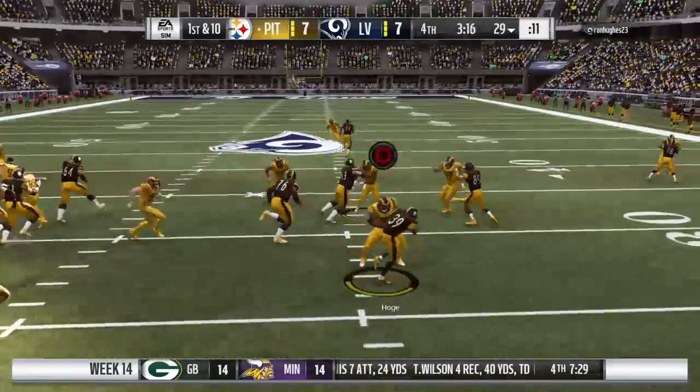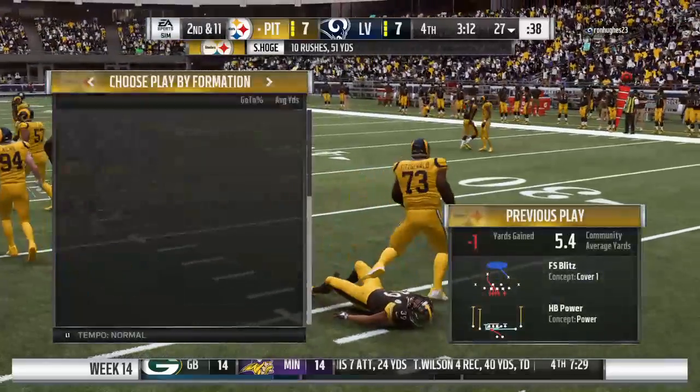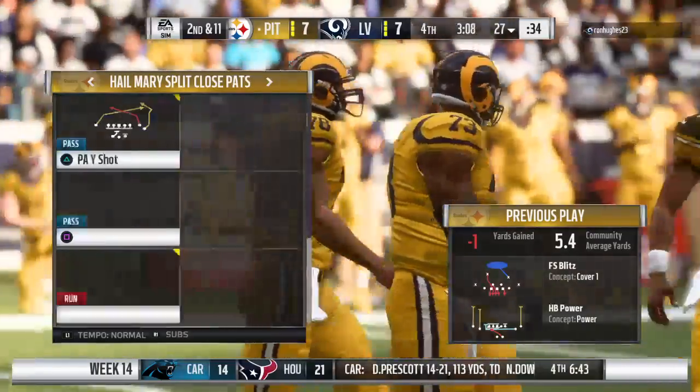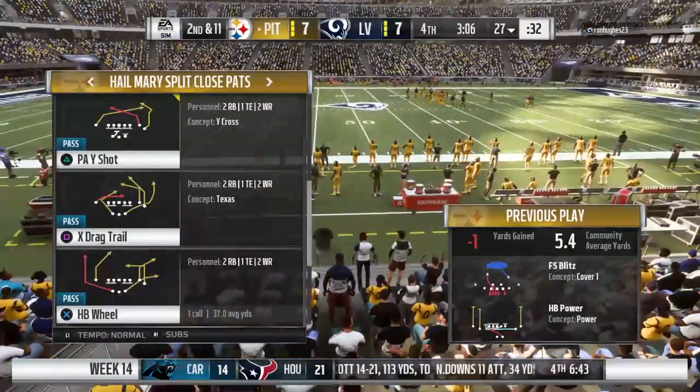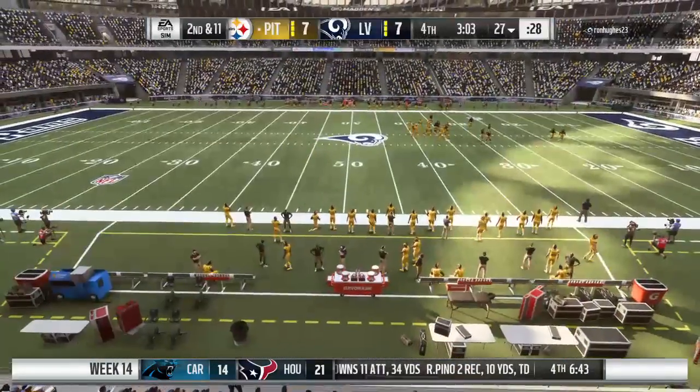They'll run it now out of the gun, and they take him down, losing yardage back at the 27. It's a loss of a yard there, and now 2nd down. Doubling this guy has to be a priority before moving up to the next level because the big fella, he just ate that one alive, just stuffed it.